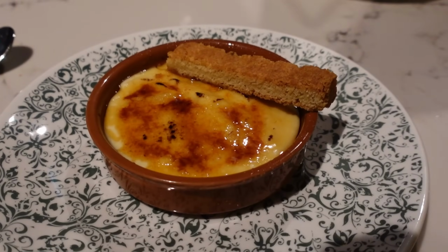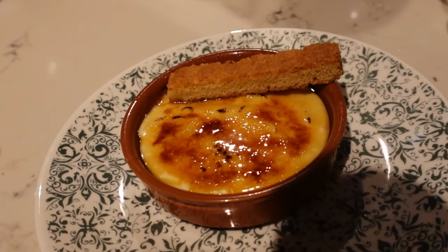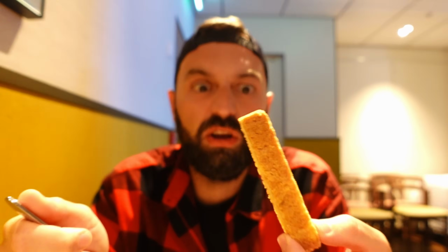So I've gone for the citrus crema catalana. It's just like a baked egg custard that's got a slight sugary top to it. Just looks like a creme brulee, really. It's basically a creme brulee. I wouldn't even say there was any citrus in it, but it did say it came with a rice flour shortbread biscuit as well, which I've never heard of. That just tastes like an ordinary shortbread. It's very nice. I can see how the crunchy shortbread will go nice with the very soft custard. So that's a nice dessert if you're an egg custard fan.